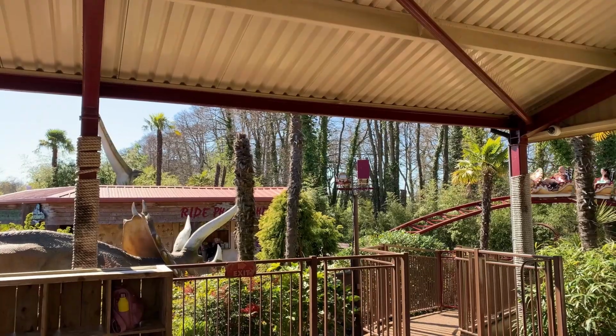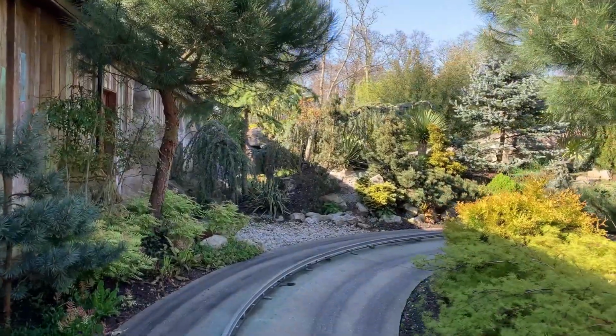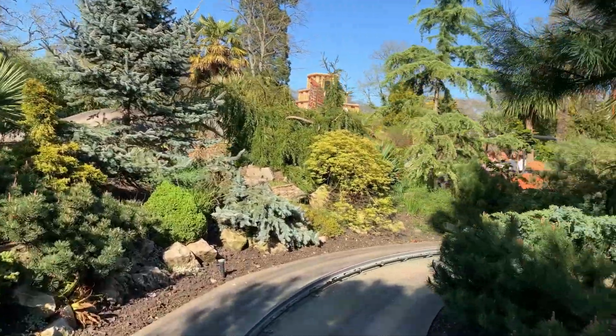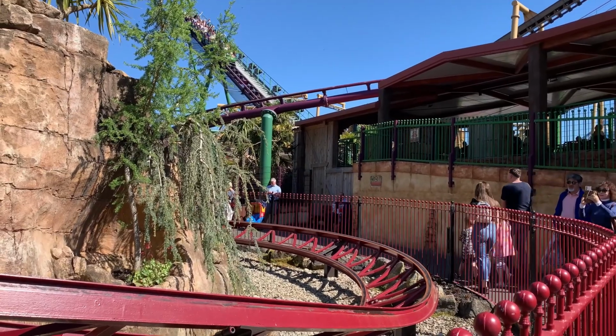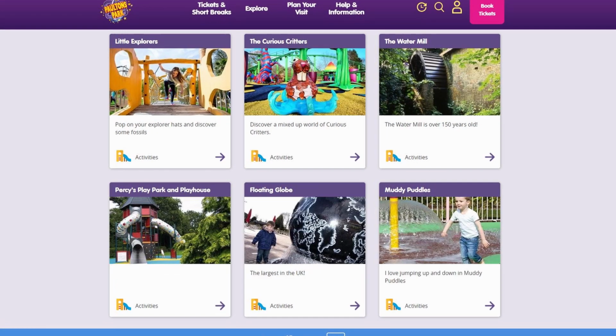There's also Dino Chase, an existing kids coaster they've rethemed, and Dinosaur Torco is an awesome little ride that's just got better the more overgrown it's got, and there are a few small surprises along the way. I just love all of the dinosaur animatronics dotted around. For the kids, there's a nice playground next to Dino Chase, and around the whole park you can find many of these areas, and they're all good quality.